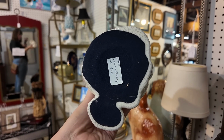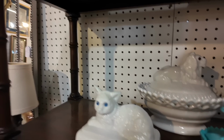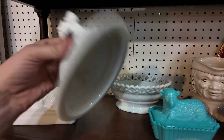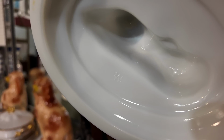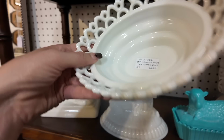There's potting shed for 20 because it's not firm. The fox was firm, so the fox is gonna be 45. I already brought it up front though because I don't have a basket to carry things in. This one is Westmoreland. You can see this one has the Westmoreland mark. It does not have the patent date. Let's see how much this is.